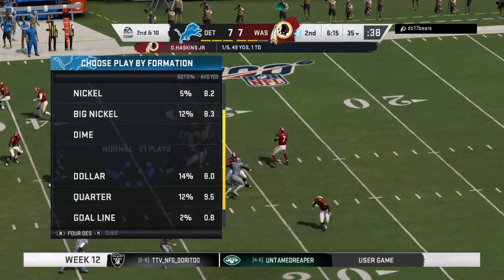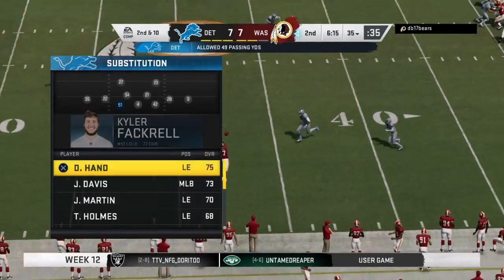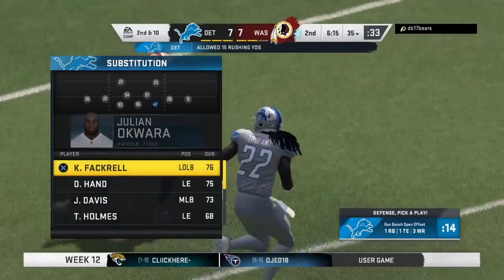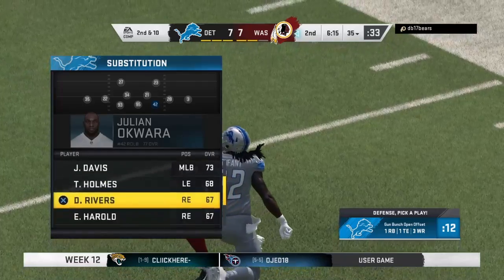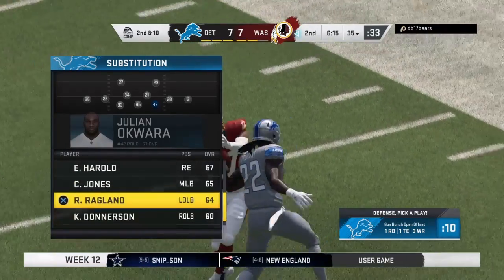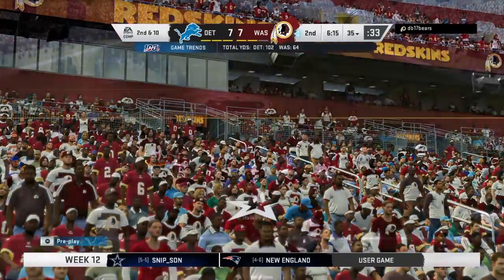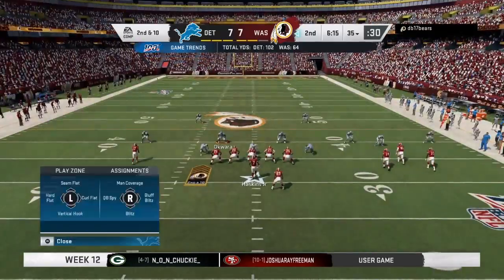Now the first play of the drive there is incomplete. They went with a dime look on defense. Two extra defensive backs on the field and covered up essentially every blade of grass. That allowed them to disrupt the play. Here's second and 10 now from the 35.